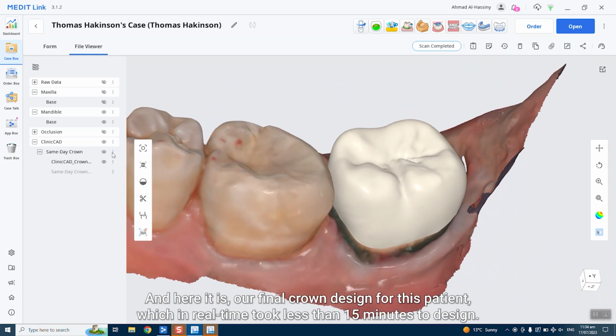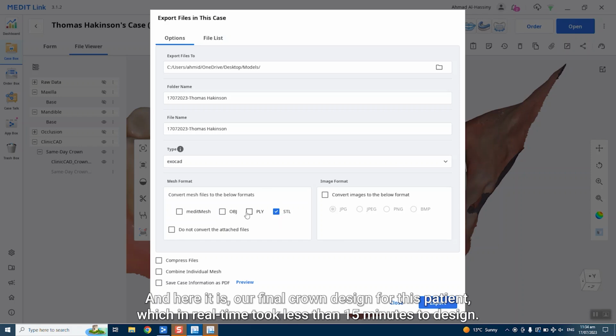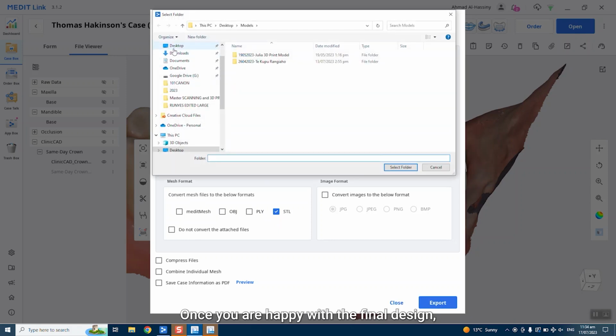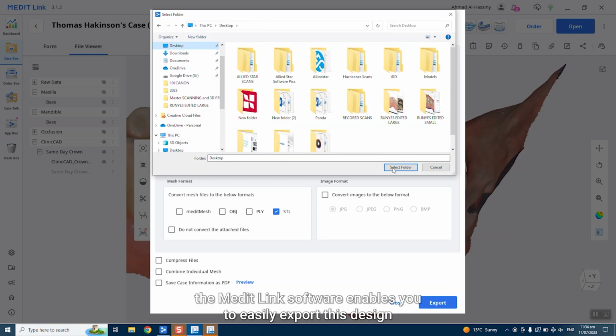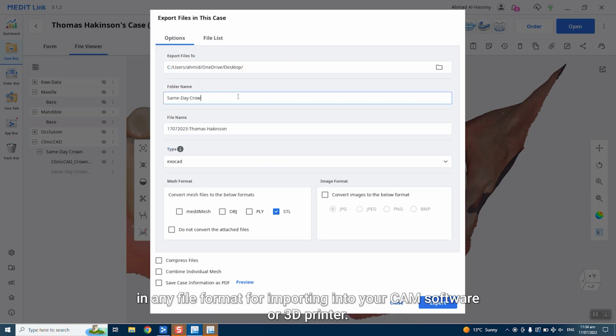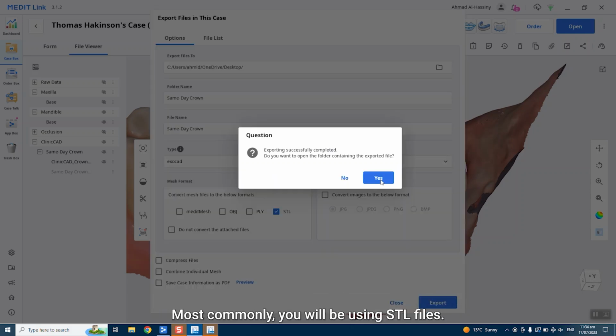And here it is, our final crown design for this patient, which in real time took less than 15 minutes to design. Once you are happy with the final design, the Medit Link software enables you to easily export this design in any file format for importing into your CAM software or 3D printer. Most commonly, you will be using STL files.